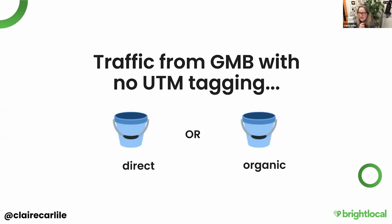If we do not add this tagging, the traffic is going to either end up in the direct bucket, which basically is Google's way of saying, oh, I don't know where this came from, let's just chuck it in the direct, or it's going to end up in the organic bucket. So that might sound okay. Well, it is organic traffic, but it's not okay because it just gets bunched in with all the regular organic traffic that comes from a click on one of your other links that isn't from your Google Business Profile.